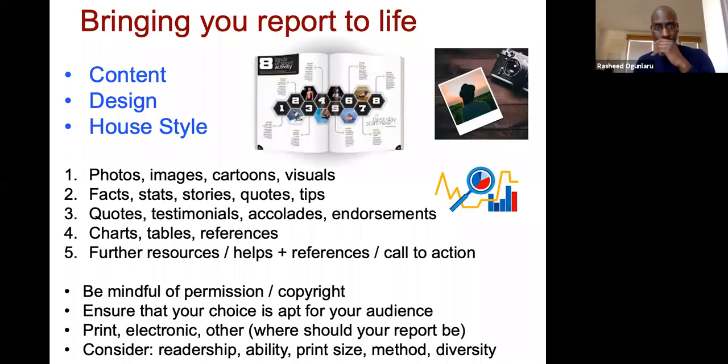Couple of final tips, so bringing a report to life. There's a few things to think about. There's the content, there's the design, and there's a house style. I've talked a lot today about the content, but I want to first of all talk about design.